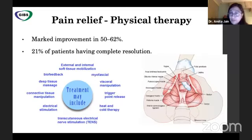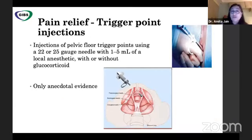There are some kinds of physical therapies also. If you're able to figure out the trigger points at the time of examination, then either you can release them or you can make the patient understand how to do the massage. Sometimes it causes a great improvement. Otherwise, you might require electrical stimulation, TENS kind of therapies. In our part, we have specialists for that, like physiatrists, so we can refer those patients to them. You can also do direct injection of trigger points with local anesthetics with or without glucocorticoids, but there's no strong evidence for that.